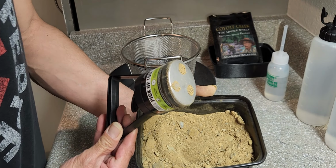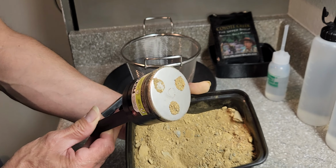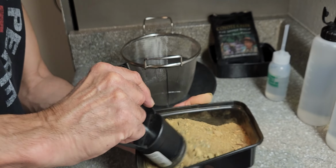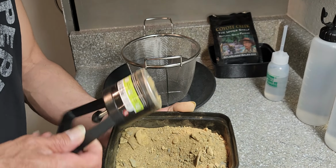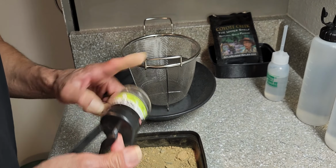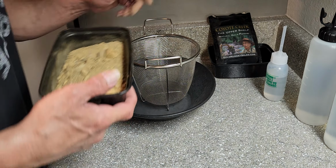Not too bad. Look at that. A little bit of magnetics in there. But yeah, not much at all. So cool. All right, everybody. Just classified down.